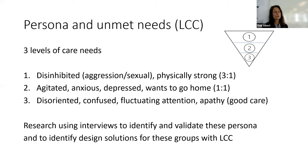And these are often older men who show disinhibition, can be very aggressive and sexually disinhibited, and are physically strong and mobile. So you need high staffing levels. You need sometimes 3-to-1, sometimes 5-to-1, if somebody starts acting out, to engage with them. Then there was another care level, a persona of somebody who wants to go home, who wanders around a lot, who is anxious, depressed, very agitated, and who needs a lot of reassurance, but it doesn't always help. People just want to go home and are very, very distressed.